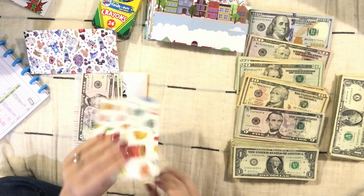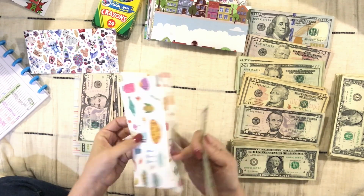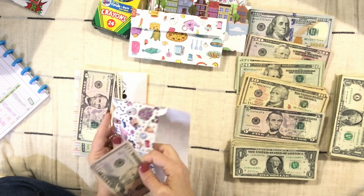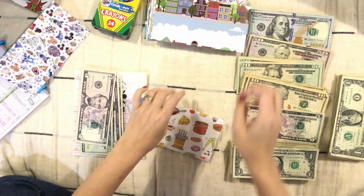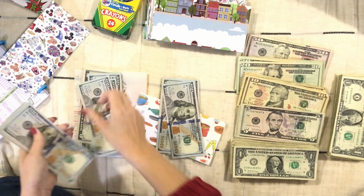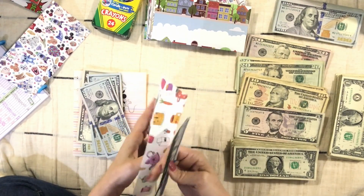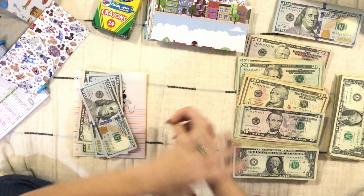Okay, so this one is our grocery envelope for this time, and it does have money left in it. It's got $50 left in it. So we're going to put that in the Disney fund. And this gets $300 this time. 1, 2, 3. And then for next time is 1, 2, 3. And this also, I go ahead and stuff all of our sinking funds for the month too. It makes it a lot easier.